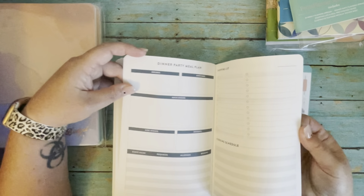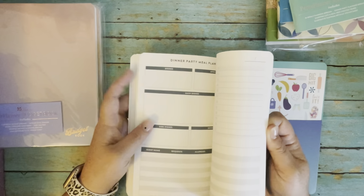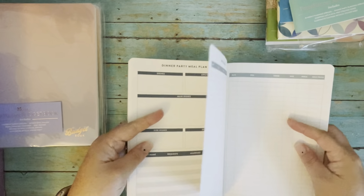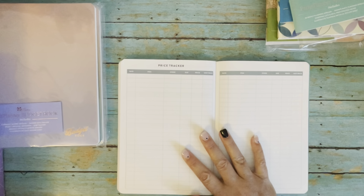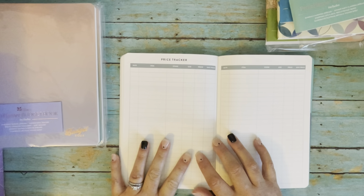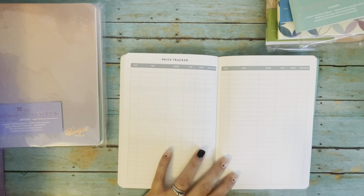And you have a few of these pages. 1, 2, 3, 4, 5, 6. You hear how thick that paper is? So 6 of those. And then you have a price tracker. This I would use for my normal staples in the house for what I order each week.